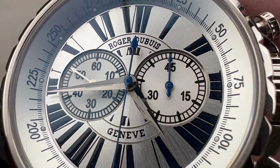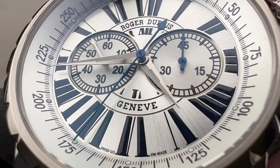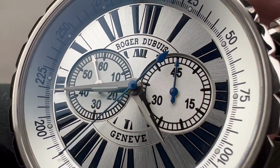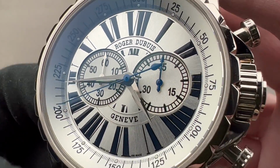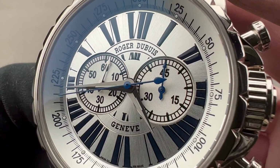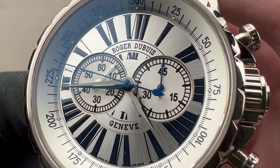At center, you can see that the sub-registers, one for running seconds, one for chronograph minutes, they're actually countersunk, and they have concentric patterns internally. Note that chronograph seconds and minutes hands are blue lacquered, and here we have a 45-minute chronograph counter, a little bit different than the standard 30-minute counter, and frankly, a little bit more versatile.